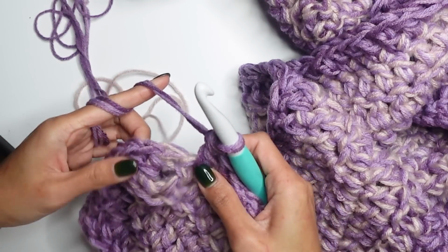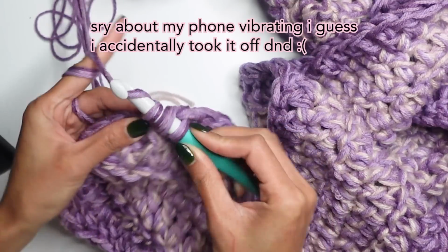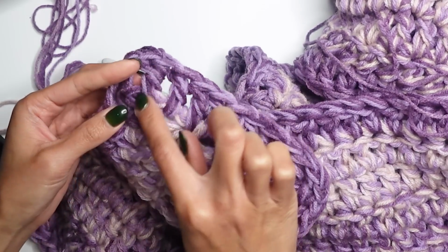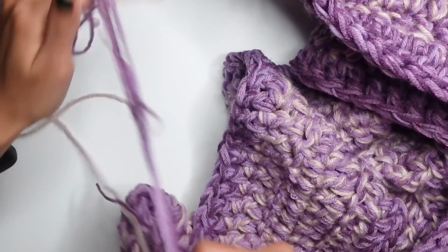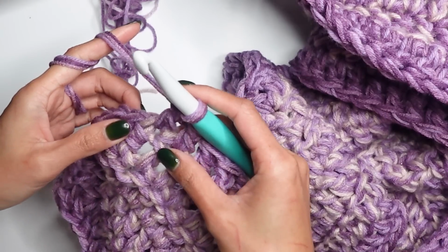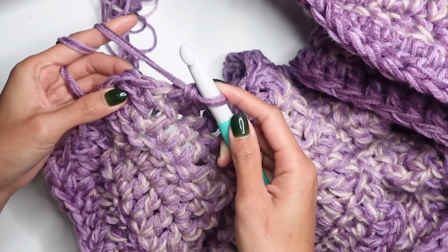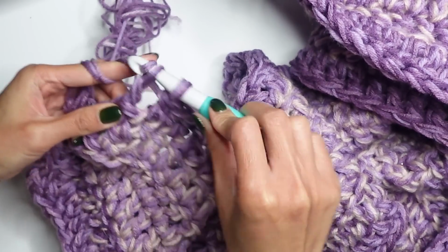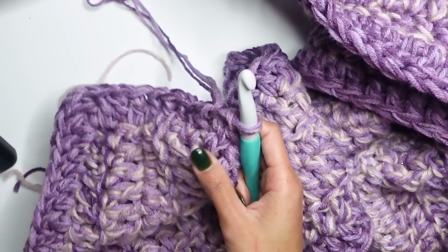Alright, so I'm coming down to the last couple of stitches. So I'm going to go into this stitch right here. And then to make it even with the other side, just like how we go into the side and then into the top again, we're going to put our last stitch, instead of on the post, into the top of this stitch right here where we first started that round. And that's the end of the scarf part.